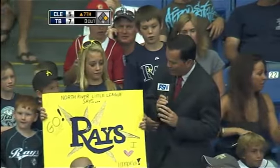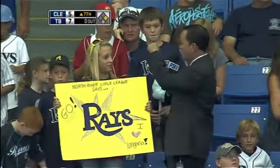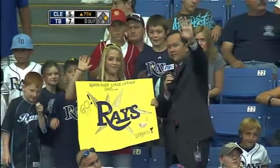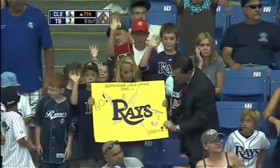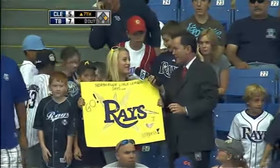All right, Dwayne. Well, we got the sign of the game. The artwork here is outstanding. Lindsay is from Palmetto, the North River Little League. The guys are gathered. Everybody wave. This is our sign of the day. Right down here in the corner, best part, I love Longoria. I don't think you're alone in that regard. Is he your favorite player, Lindsay? Yes.